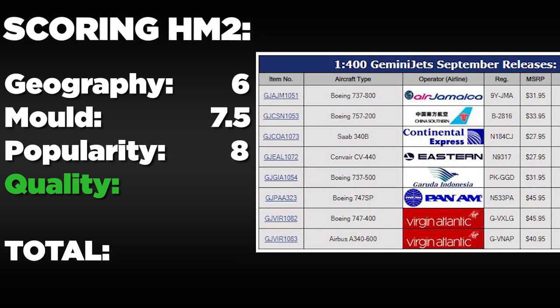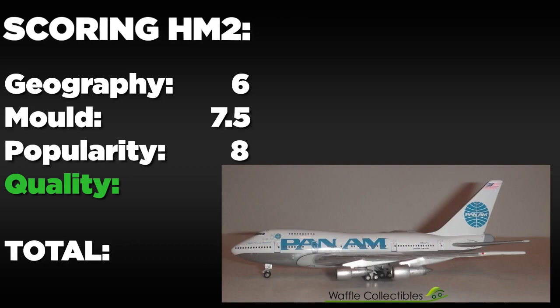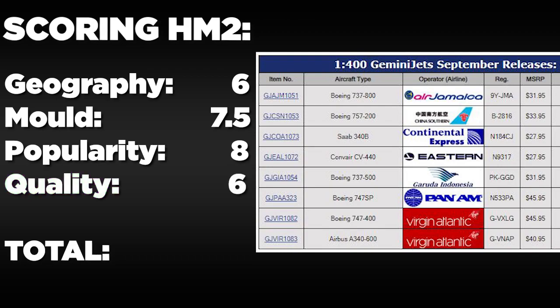Quality is also standard for 2011. I don't see many issues with these releases, nor do I see any coming broken. However, that Pan Am Boeing 747 SP is quite atrocious. What is this crap? Good grief. I'm not sure what to think of this, and that alone will drop this category by a couple of points, so the quality will be scoring an unfortunate 6 here.